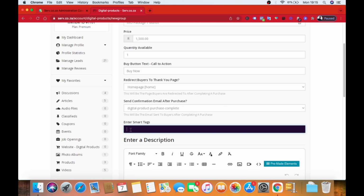Another thing that you need to add is smart text. What it does is give users more information. Even on the website, people are going to find the product easily. Let's just say maybe this one is for SEO, so just say SEO, and you can add as many smart texts as possible, as long as they are relevant to your product.